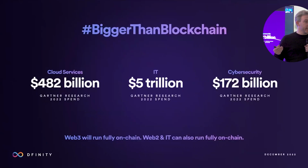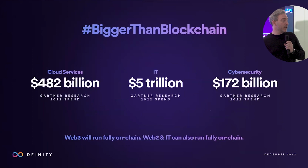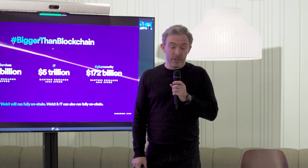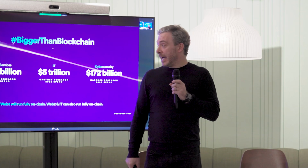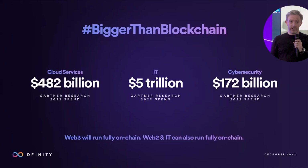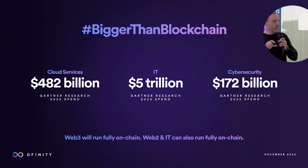It's not just Web3 that can run fully on chain. It's also Web2 and IT. Cloud services this year will cost the world about $500 billion. The world will spend about $5 trillion on IT generally, and about $172 billion on cybersecurity. And when you consider that smart contracts don't need to be protected by a firewall, you can begin to see quite how disruptive this can be.